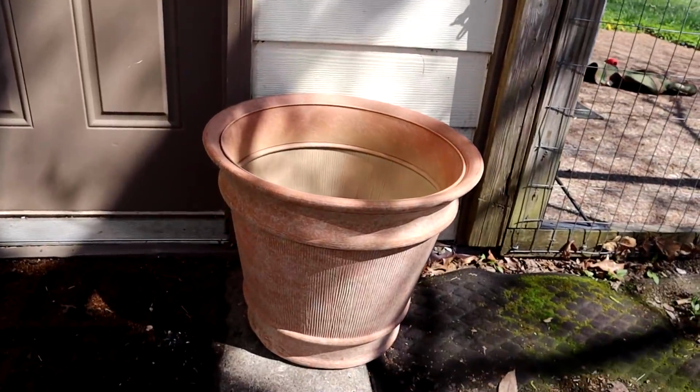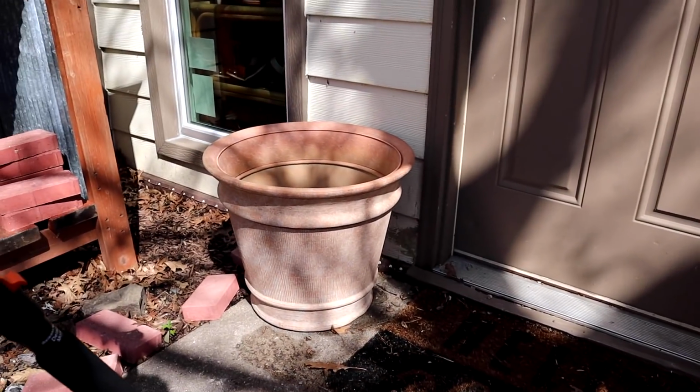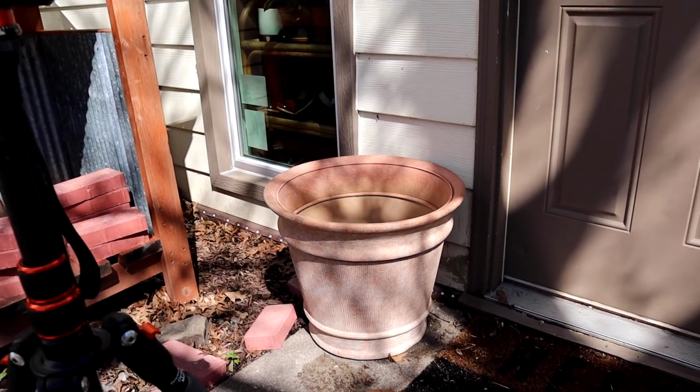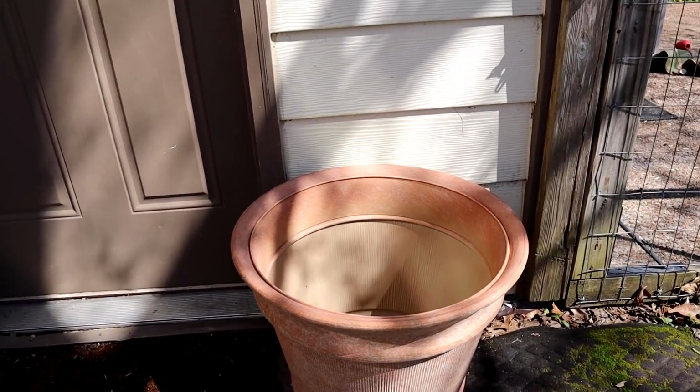I bought this little pot. Wait, I keep saying it's a little pot. It's a big pot. So I bought this big pot and that big pot, and I'm going to be doing little cute arrangements that will kind of, you know, go with each other. So I'm going to do that right now.